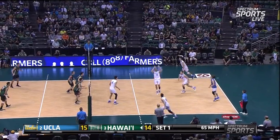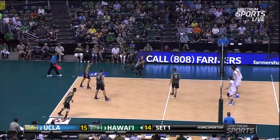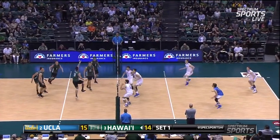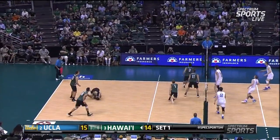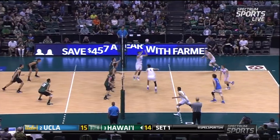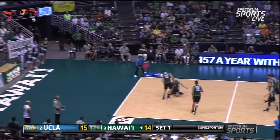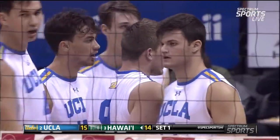14 serving 15. Ma'a goes D set. Hessenauer dug up by Rado. So Worsley has to bump set. Someone has to hit it. It's Rado touching it over. Chance here for the Bruins. Ma'a goes middle. Oliver Martin dug up by Stein. Little out of sorts. Hawaii sends it across. Back row set. It's Hatch. And we got another net violation against Hawaii. So it's a point for UCLA.